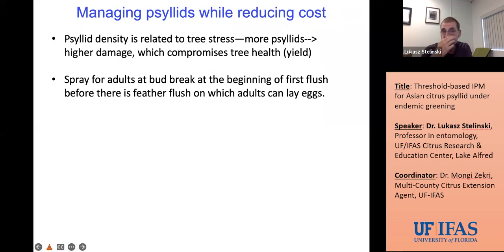Spraying for adults at bud break, at the beginning of that first flush and before there is feather flush, in my opinion, is the most important spray of the year. If you can only spray once for psyllids, I would do it at bud break in the wintertime and before a feather flush.